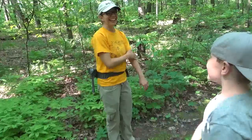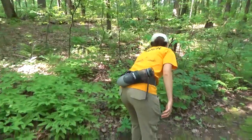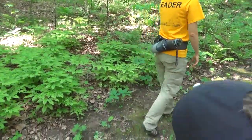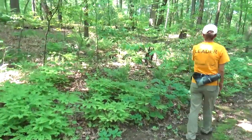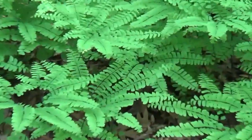You're right! Well, I didn't know it because my mom just told me. Oh, you gotta help her. These are ferns, and there's a lot of different shapes of ferns. And they are really ancient plants. They were around when the dinosaurs were alive. And they are really neat, interesting kind of plant.